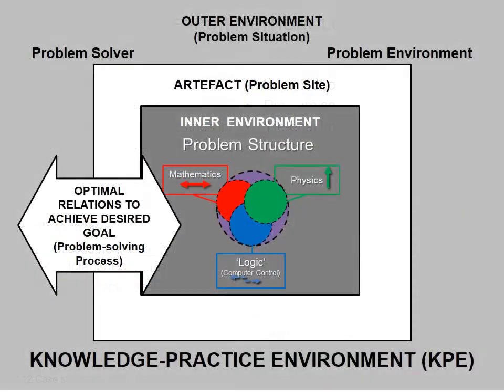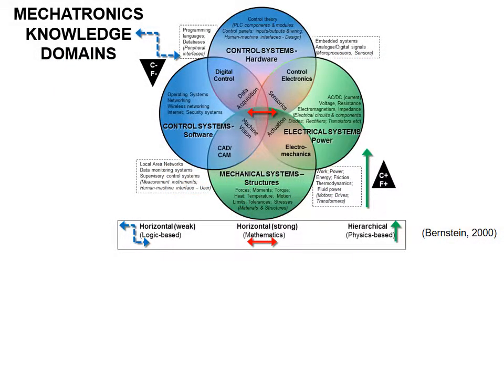The first tool that shaped the research design is Herbert Simon's distinction between the inner and outer elements of an artifact. And each of these elements, the problem solver, the problem environment, problem structure itself, was analyzed with a different set of tools. For today, I'm just going to highlight 2 key analytical instruments from the sociology of education. The first comes from Basil Bernstein's distinction between different forms of disciplinary knowledge. The elements of mechatronics engineering curriculum were analyzed for 3 different types of disciplines.